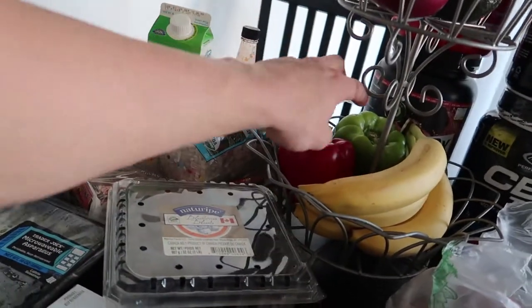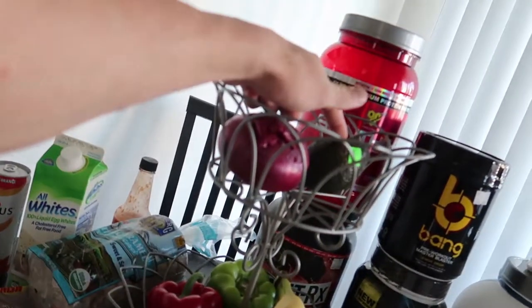Picked up some bananas, bell peppers, onions, and an avocado. I always chop up the bell peppers and onions and put them in a little Tupperware because when I make my eggs, you don't want them plain. Sometimes it gets a little boring. You need some texture in there. Throw it in the frying pan before you start it up. Throw the eggs in. Boom. Good to go.